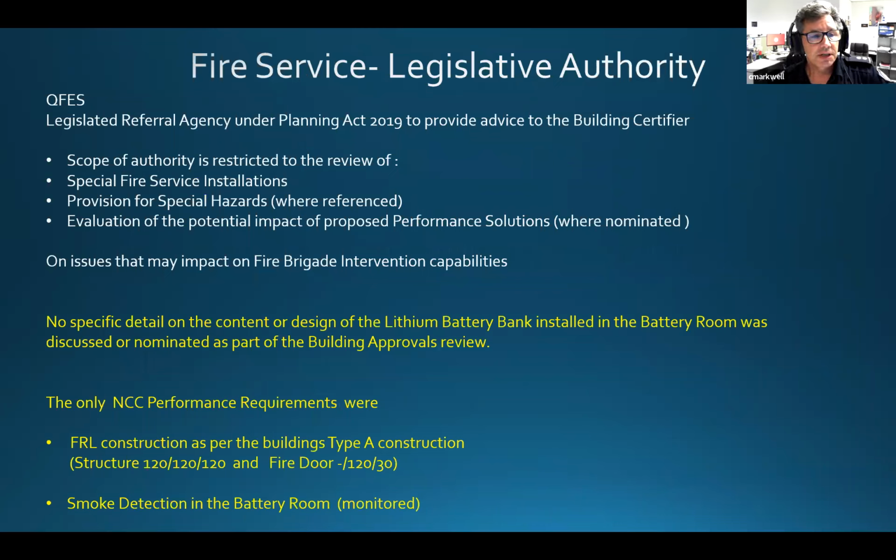Okay, so again, I sort of touched on this earlier. QFES legislation allows us to review building plans to provide advice to the legislated assessment manager, which in Queensland is the building certifier. But our scope of authority is restricted to a nominated group of fire safety installations, things like hydrants, detection, the bells and whistles that relate to firefighting or notification. However, the provision for special hazards is captured, but only where the building certifier nominates that as a hazard. So the challenge that we faced was that in 2013, no one really thought lithium batteries were all that much of a hazard. I think our view has changed slightly on that. So we are advocating that they should always be treated as a special hazard for review and legislative purposes, and that proposes or allows further discussion.